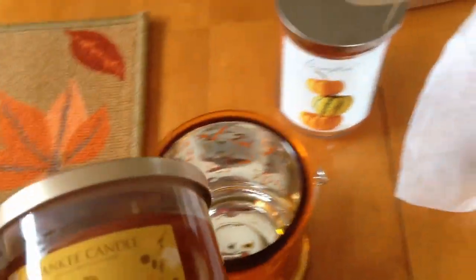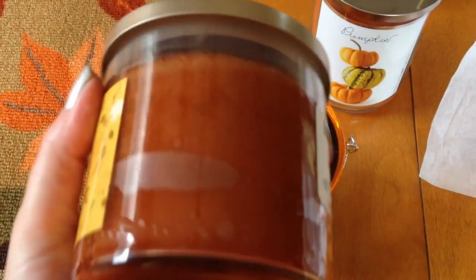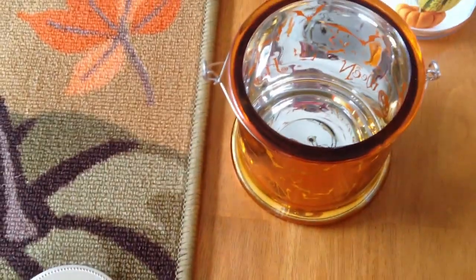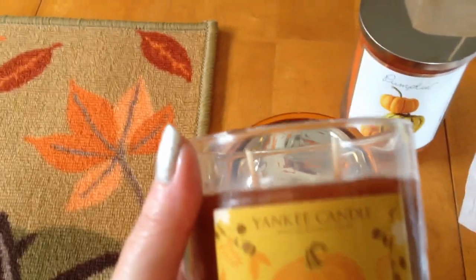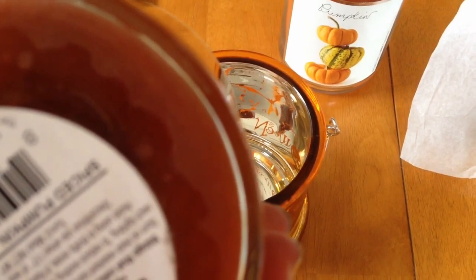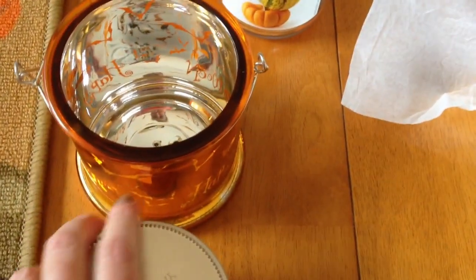I got a couple candles. This is Yankee Candle Spice Pumpkin. Big fan of it. Been burning it for years. Classic scent. Picked it up for $7.99. It is a 2-wick, and just loved it. I'm not good at describing scents, but spicy and fall smelling. So I got that. It's 11.5 ounces. So that's cool.